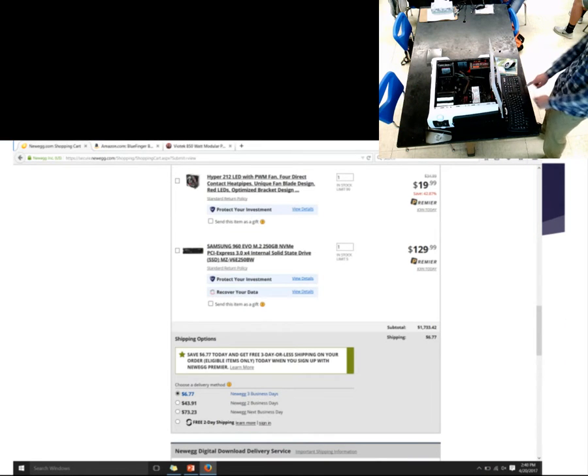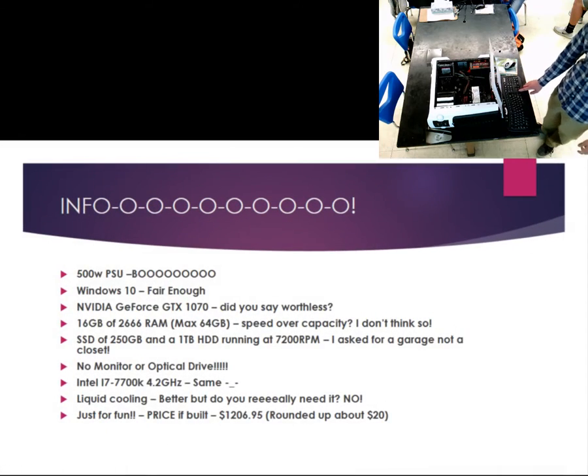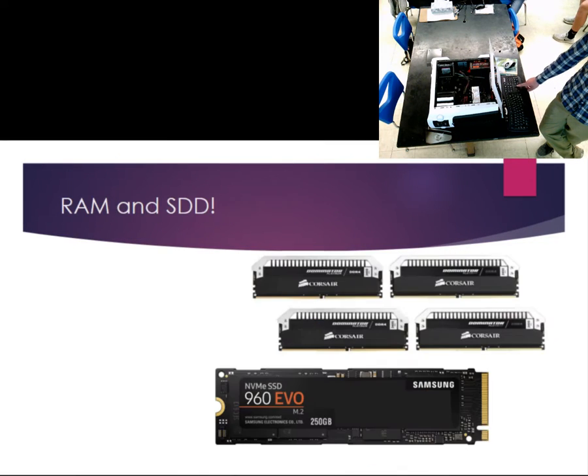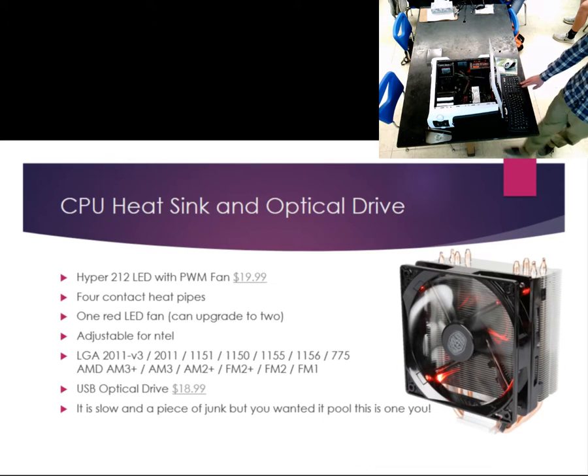I'll show you where I went back. Go back. Just go back. Keep going back. Hey, just keep hitting back arrow until I say stop. Okay, forward one. Okay, so why does the heatsink go with the optical drive? Because they're the cheapest parts on the PC.